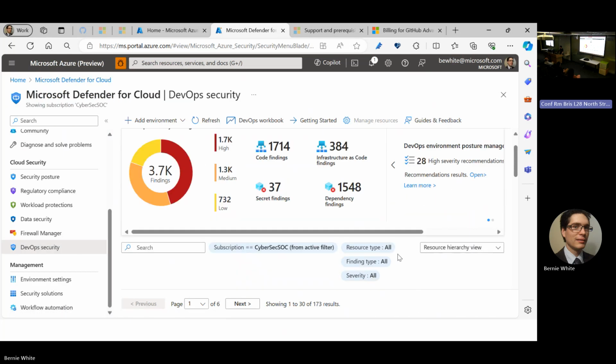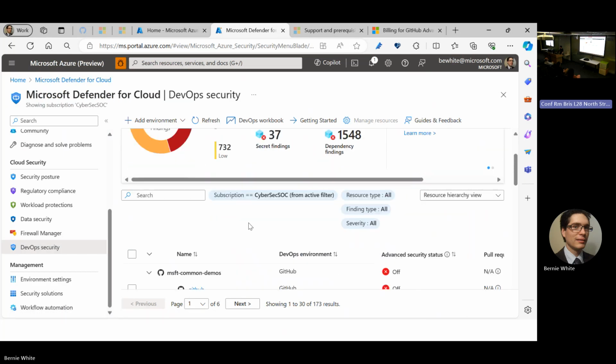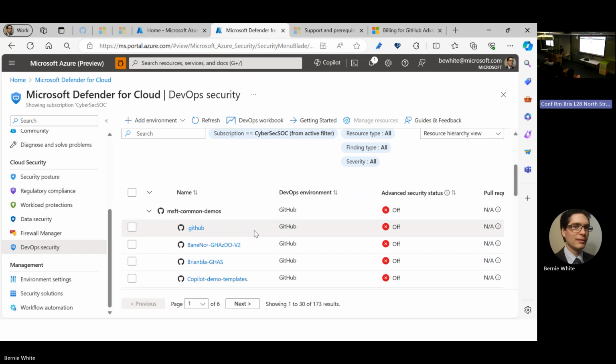In terms of scanning, it will periodically scan your environments and pull the information in. The information won't come in straight away, but in about an hour or so you'll start seeing your repos. In very large organizations, it may take a little bit longer, depending on your DevOps organization.